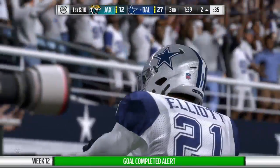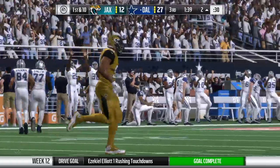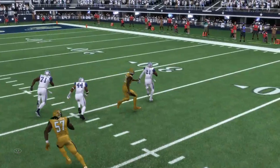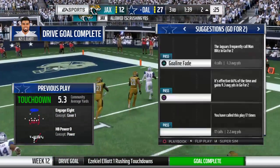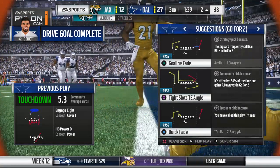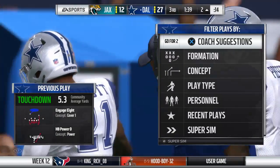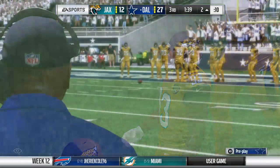Ezekiel Elliott, his 21st touchdown of the season. And the Cowboys will add on to their lead. Not only touchdown number 2 for him, but a big run to boot. However, still trailing. Still trailing, but not because of his efforts. Boy, he's playing really well, and I love his long speed there, right? Able to get out there and burst all the way to the end zone, and smart enough to keep the ball in his hands and get into the end zone for the touchdown.